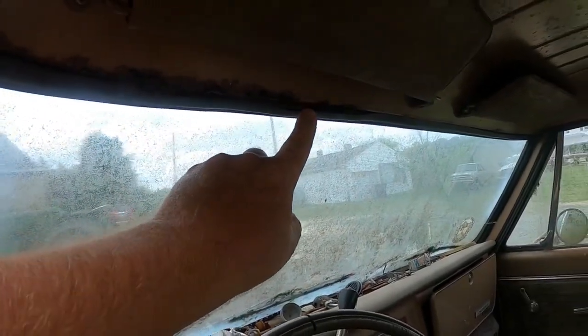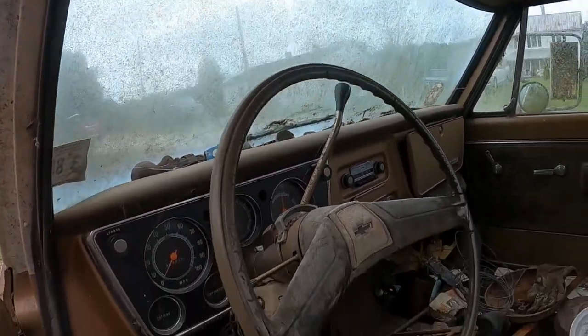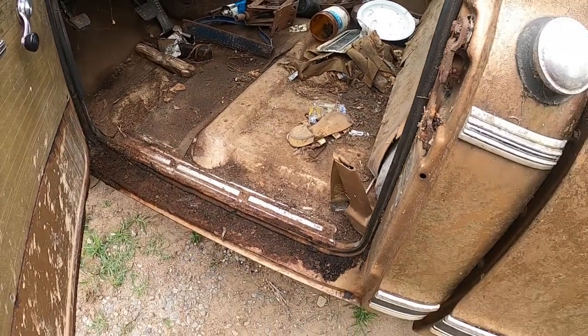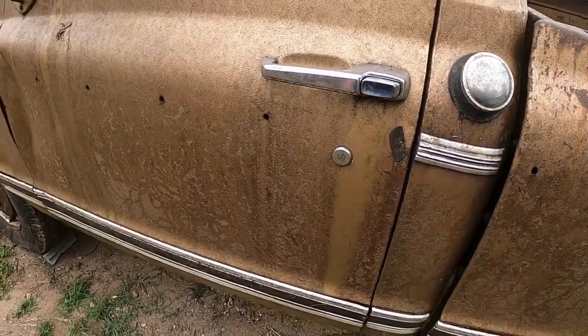I know I've talked to a couple of you guys that have messed with these before. I'm not sure if they make patch panels for those or what, but if anybody knows anything about them, let me know. The rest of it I know I can get off LMC. But listen to the door shut, and that's unreal.